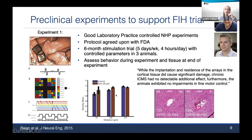So the outcome of this trial was that while the implantation and residence of the arrays in the cortical tissue did cause significant damage, this part right here, chronic ICMS had no detectable additional effect. Furthermore, the animals had no impairments in fine motor control. So this went a long way towards establishing the safety of the parameters that we were proposing.